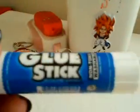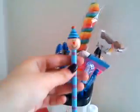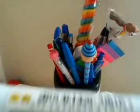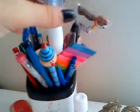I have a power glue stick, I don't know what the brand is. It's non-toxic, washable. Yeah, forget about it. And I love this pencil. It's so cute. And I have a wipe out and correction pen from the Cyclops brand, and I bought this for the last semester. It's a cute pencil, a dog, a little lovely dog.